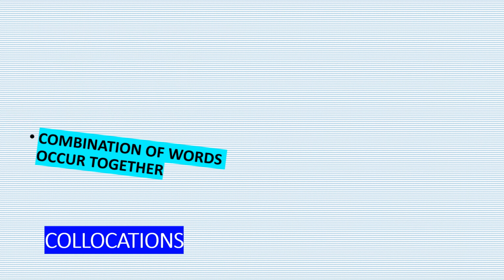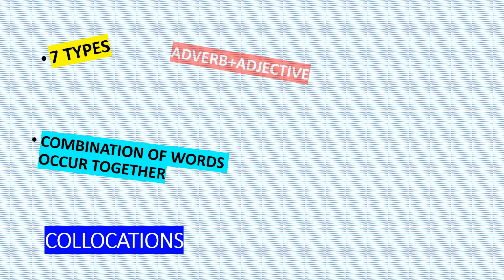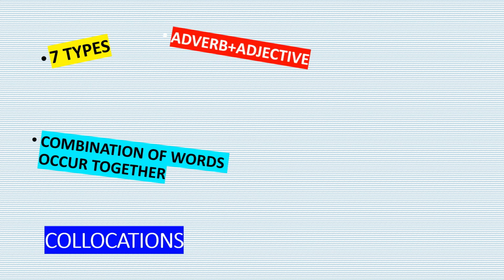Collocations are combinations of words which frequently occur together. A collocation is made up of two or more words that are commonly used together in English. Think of collocations as words that usually go together. There are 7 types of collocations. The first is adverb plus adjective. These collocations relate to how you describe something in particular.